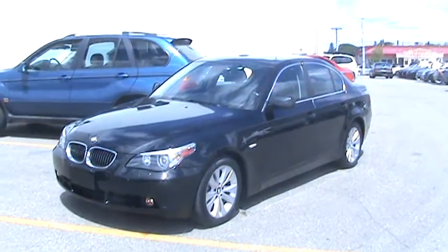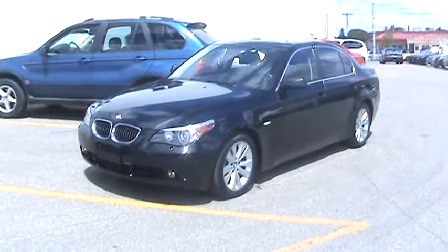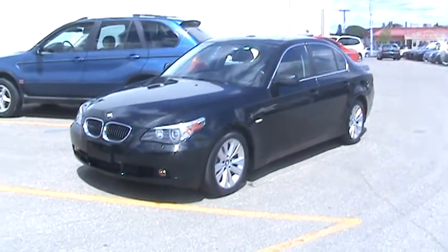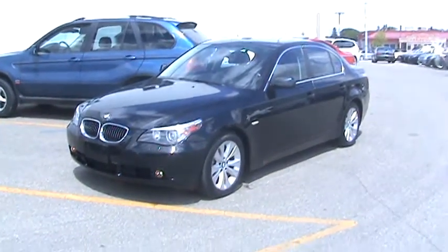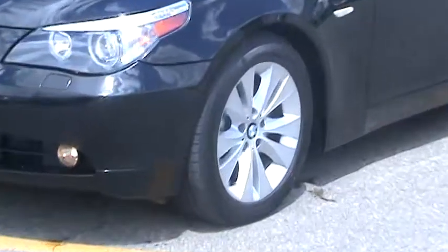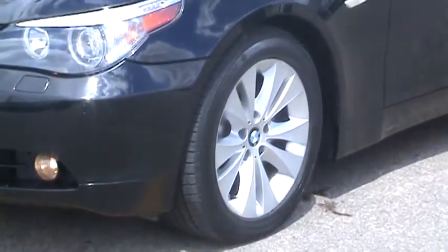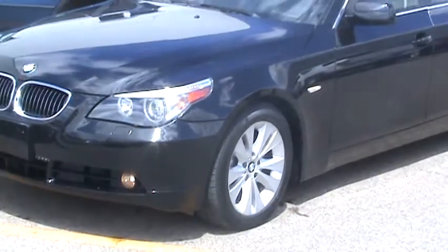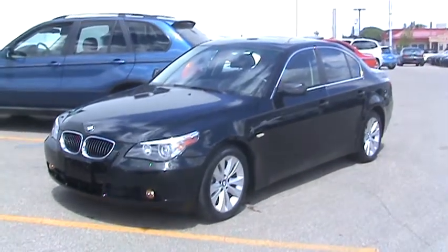Hey guys, here's our 2006 BMW 550i. This car features a 4.8 liter V8, which is 360 brake horsepower and 360 pound-foot torque. And it has 17 inch alloys, which you can see down there below. The 5 Series has always been more of a highway cruising vehicle, still very nimble due to a very special type of steering system and package on this car called the Dynamic Handling Package.